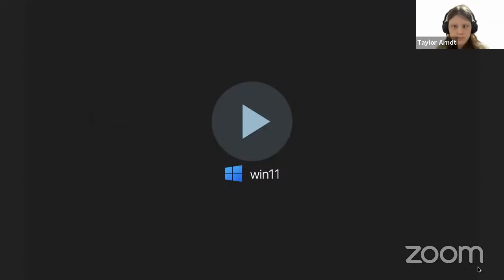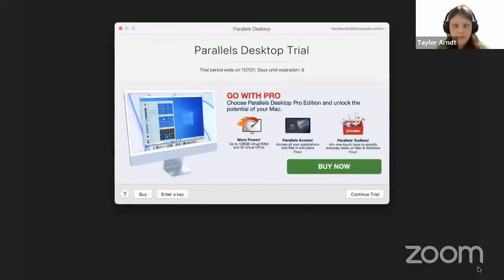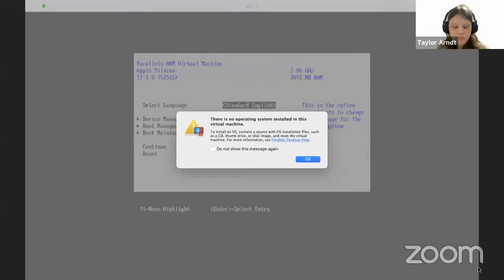Start. Parallels Desktop trial dialog. Close. Now in the Windows 11 window, Configure button. In dialog: there's no operating system installed. To install an OS, connect to source OS installation files such as a CD, thumb drive, or disk image, and reset the virtual machine. For more information, see Parallels Desktop. Oh, I have to reset the virtual machine. Okay.